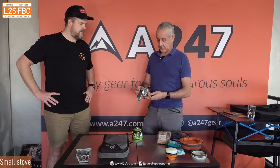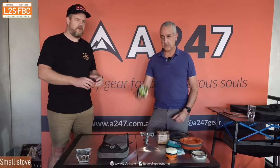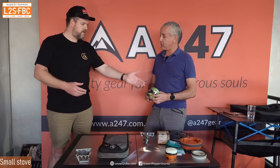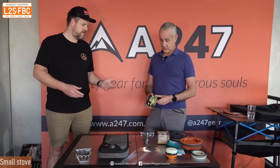No, look, other than the fact that these sorts of burners use an isobutane fuel. It's very hot, very good burning in cold weather as well as warm weather. And you can use these gas bottles for lots of different things, like a thermocell or a mosquito thermocell or any of those types of things.